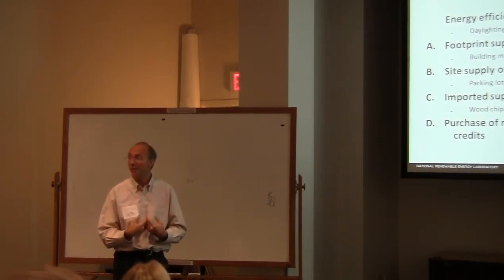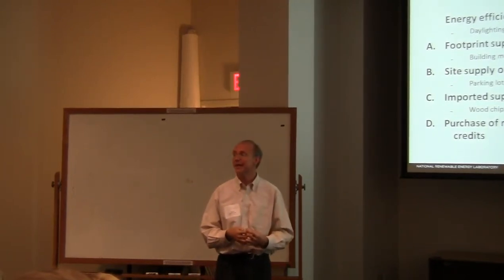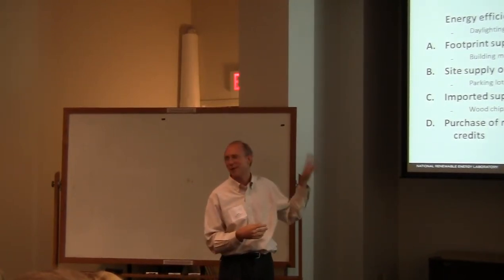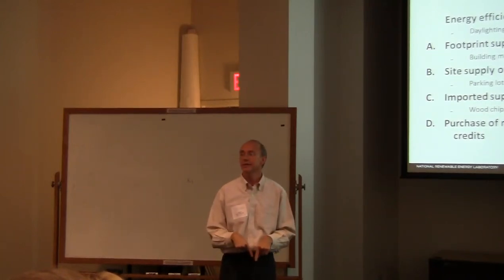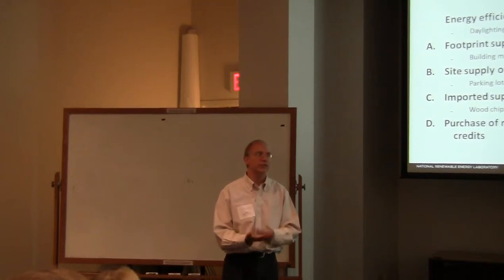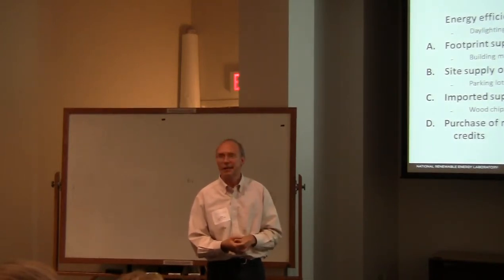So like at the lab, we've got a couple of megawatts of PV. In order to say that we actually have, you know, our site powered by renewable energy and that kind of stuff, we have to buy back credits. Even though the PV is physically located on our building, and those electrons pretty much guaranteed go into our building.